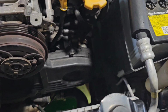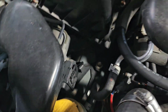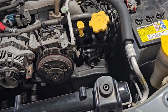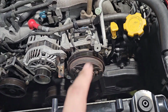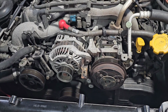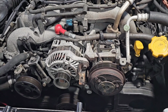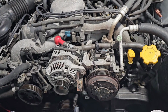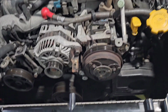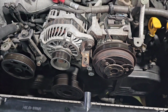And then we'll get the timing cover off, sorry, not belt. Probably take that hose out of the way too. It doesn't look like there's much else I need to get at really. And once that cover's off, I should be able to access the water pump, I think. I haven't done one of these before, so we're learning as we go along. I know how it all works, I just haven't physically done one before. But anyways, fun and games. We'll keep getting into it.